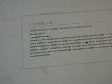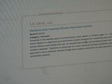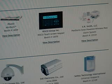Let's pop up the description really quickly. It detects and notifies the user of unauthorized access and accidental pool entry. So if someone gets in the pool, it's got a wireless gate alarm and an immersion alarm, so it's detecting if something is actually in the pool. Again, that's the PoolSonic solar-powered wireless pool alarm system from SR Smith, booth 23,141. All right, moving on here.